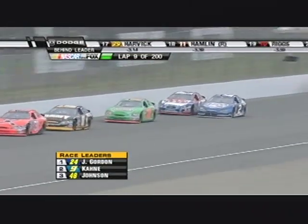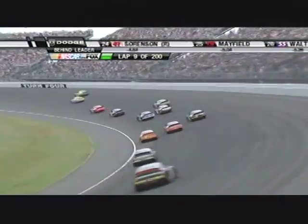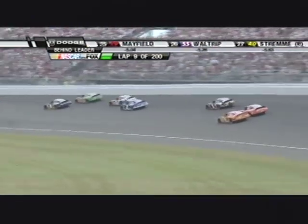Mark Martin coming with him in the 6. You know, Mark really fell back at the start of this race. He qualified up there in the 8th position. He fell out of the top 10. Now he's working his way back as he battles Kurt Busch in the 2 car. This is a battle for 12th.